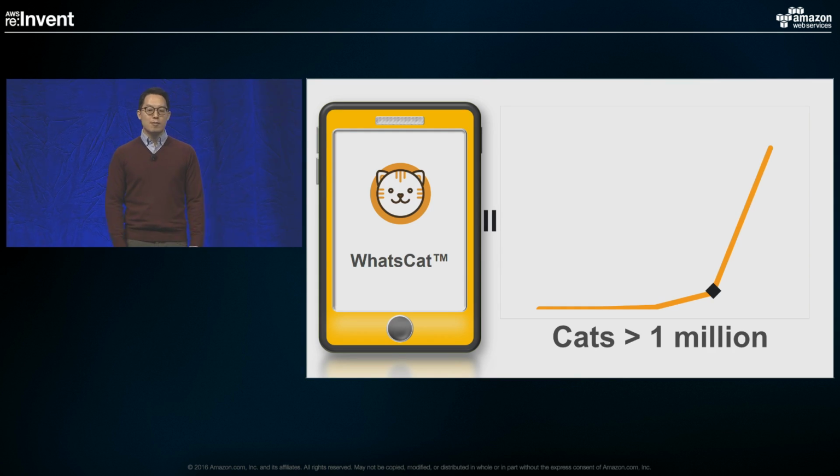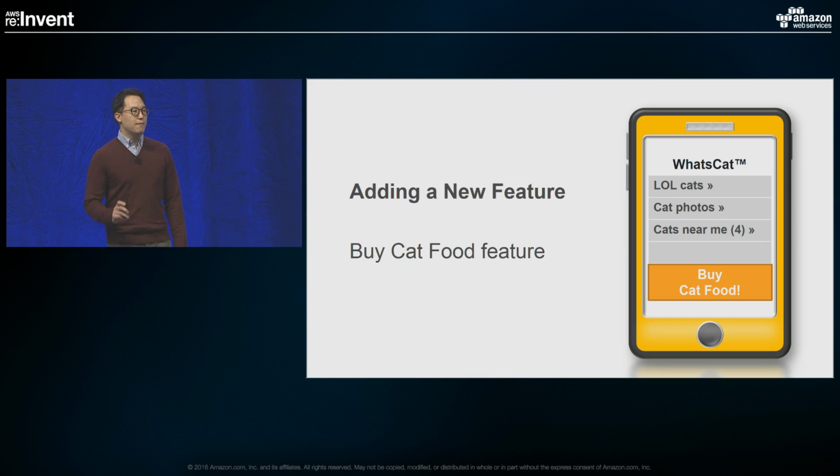Now you have over 1 million cats actively using WhatsCat. WhatsCat is highlighted in news media, and it's one of the most popular apps for cats. Now you're getting pressure from your CFO and your investors to monetize. So you're adding a feature, buy cat food, so cats can just click and buy cat food from your WhatsCat app.